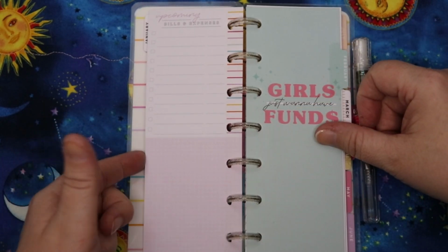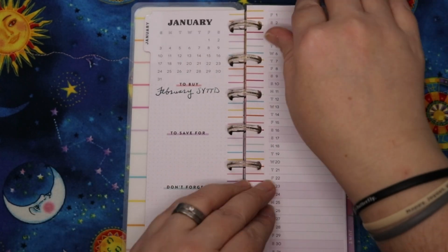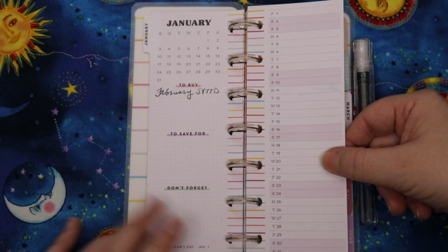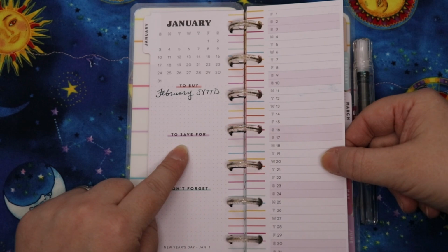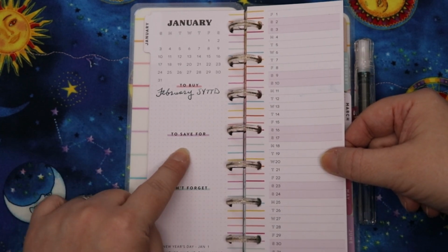Again, I don't know if I'm going to use that. How I'm going to use this is really super simple. I'll make note in the to buy, to save for, and don't forget of any kind of planned fun money spends I want to make. So if I want to save for, say, a new piece of filming equipment or something like that, I'll put it here to remind myself that I have other goals, right?